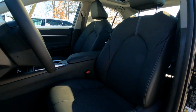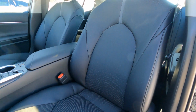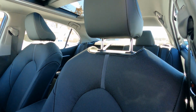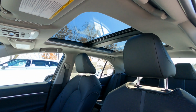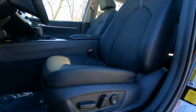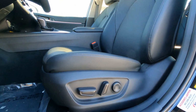Take a look over at our driver's seat. This is a leather trim seat, ventilated, heated, perforated. Nice gray racing stripe up the center. Height adjustable headrest, height adjustable seat belts. Here's a quick look at our panoramic moonroof inside. The driver's seat is full power with a power recliner, power lumbar support.